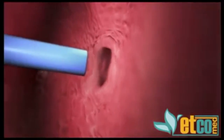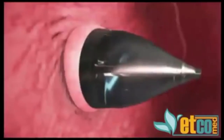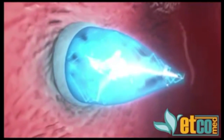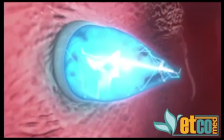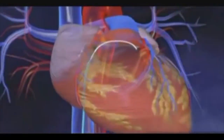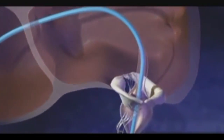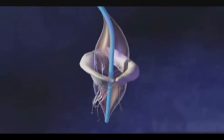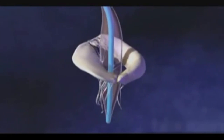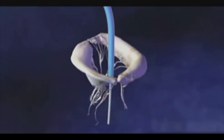If your doctor is closing a hole in your heart, a device is inserted into your heart to close the hole. In cases of heart valve leak repair, a clip or a plug may be used to stop the leak. A procedure called balloon valvuloplasty may be done to open up narrow heart valves. A catheter is threaded across the valve. A balloon is then blown up to make the valve open more easily.